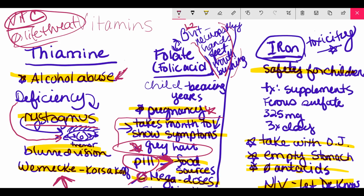And then we talk about iron. Iron's really important regarding safety. So we want to make sure we keep out of reach of children because there's iron supplements and there's vitamins with iron. There's plain vitamins, but regardless, we need to keep medicine out of reach of children. But the iron, just know that because it can be very toxic and deadly. And then for elderly too. But just remember safety for children on here.